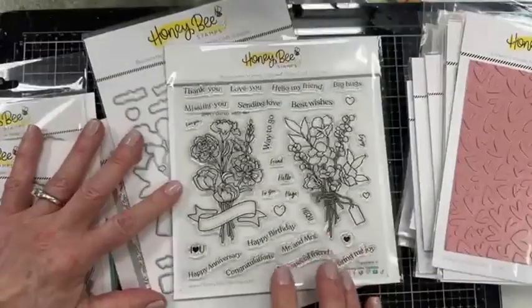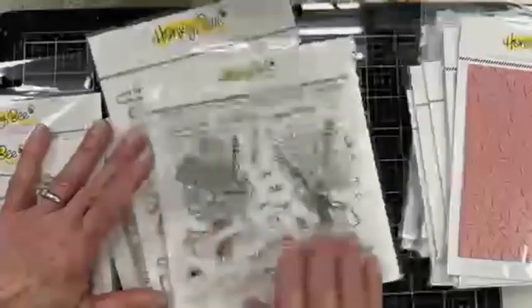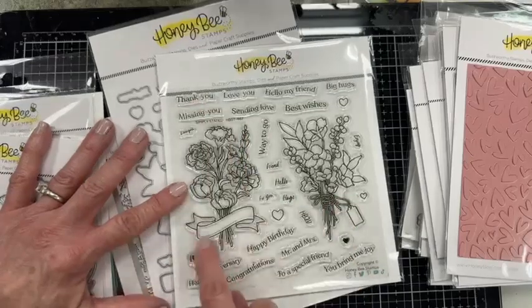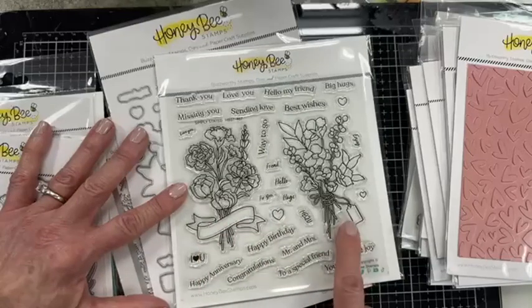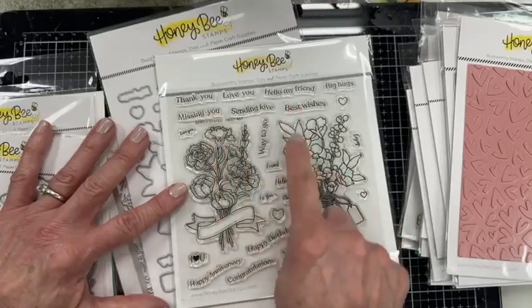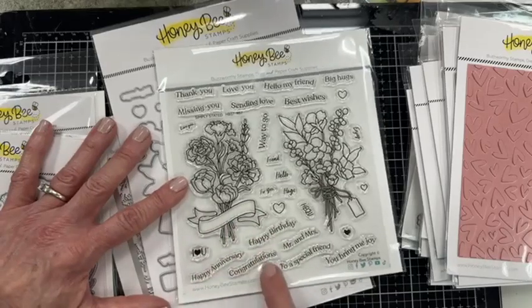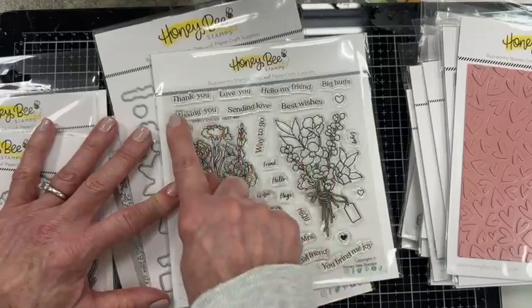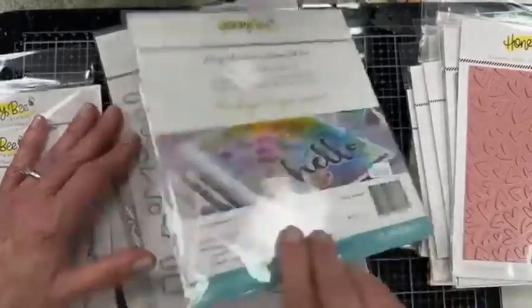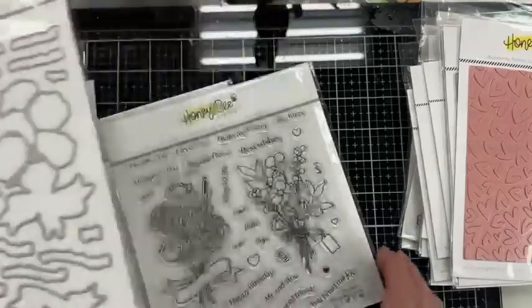A new set that I really love is called Simply Stated. It has two little bouquets of flowers, and in this one you have the little ribbon and a little tag here. These little sentiments will fit in the tag, and the bigger ones are shaped so they fit perfectly in that banner. So you have anniversary, congratulations, your friend, you bring me joy, missing you, all those little sentiments that you would love. And there is the coordinating die that goes with this that also cuts out all those little sentiments.